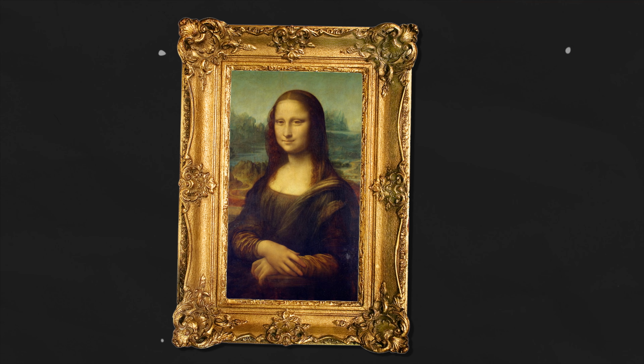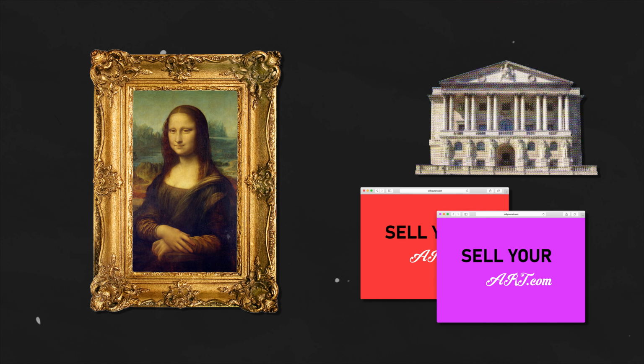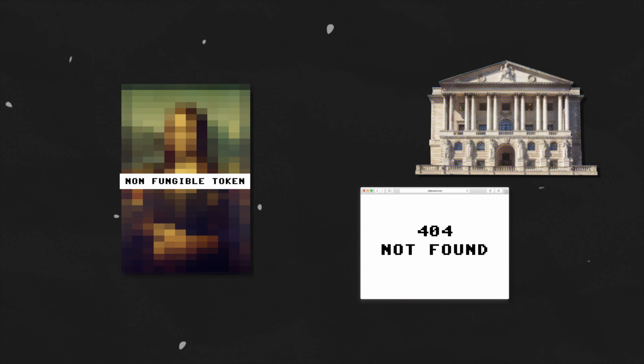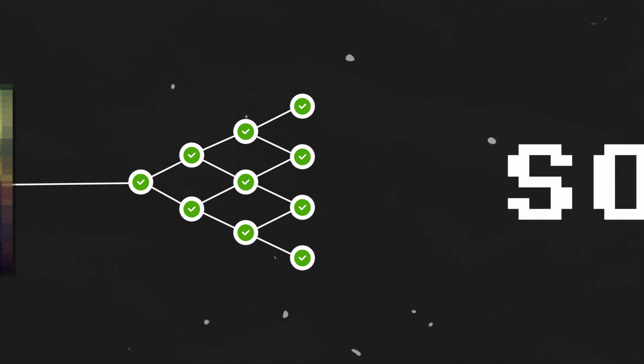Wait, we need to take a step back. What are NFTs? Traditionally, to sell art, you would create a physical copy of an artwork and sell it to an intermediary like an auction house or a website. To solve this problem in digital art, we create an NFT, non-fungible token, to prove the ownership and authenticity of a digital item. And we eliminate all the intermediaries by using a public network to validate all the transactions. And this is exactly what we're gonna do with the museum.